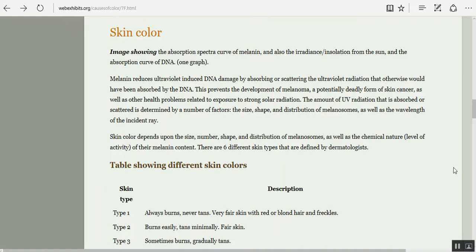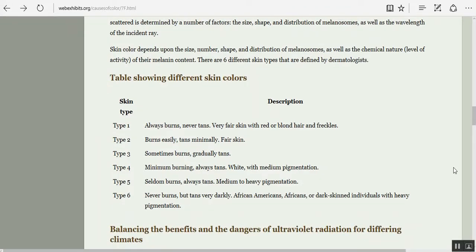The amount of UV radiation that is absorbed or scattered is determined by a number of factors: the size, the shape, and distribution of melanosomes, as well as the wavelength of the incident ray. Skin color depends upon the size, number, shape, and distribution of melanosomes, as well as the chemical nature of their melanin content. There are 6 different skin types that are defined by dermatologists. So it's going to show us the 6 different skin types and it goes from the weakest skin all the way to the strongest skin.